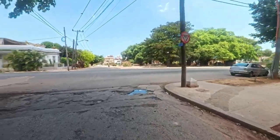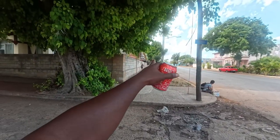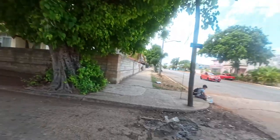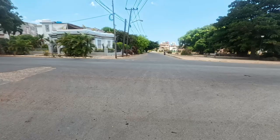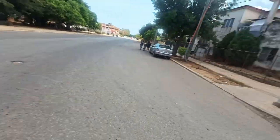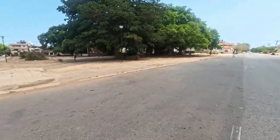There you go. I just gave you guys a quick tour. I thought I was going to end up turning right here. I ended up coming out here, right at the park. That wasn't part of the plan, but yeah, this is the park I was referring to. I think this is la 72 or 73 y 13, something like that.